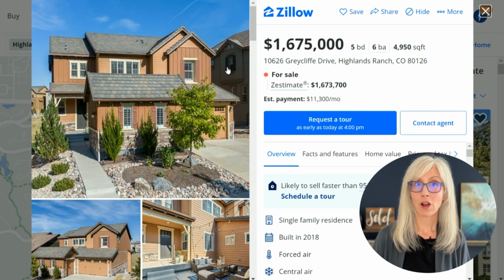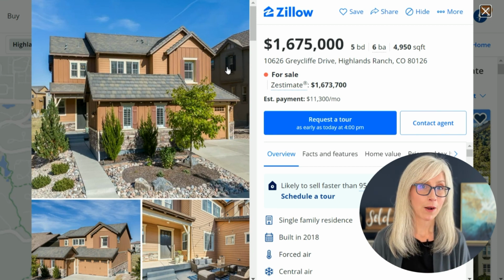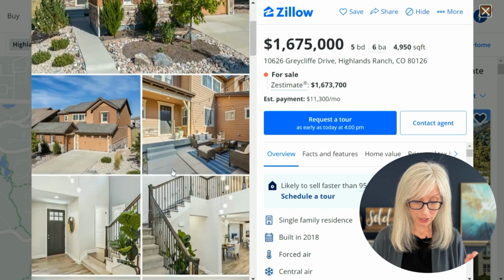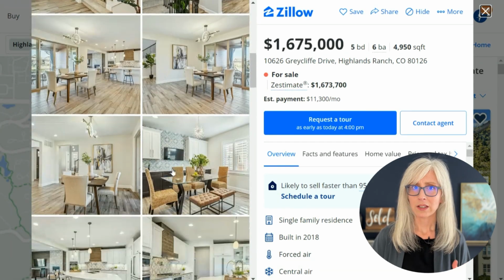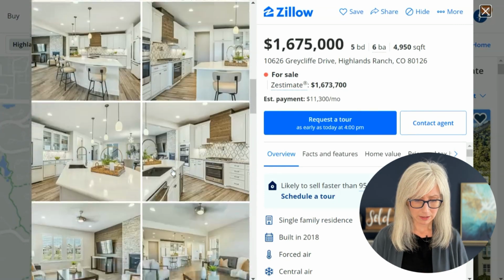But here are some options of what it can look like. We've got a $1.7 million house. Part of the reason for this price point is location. It's in the back country in Highlands Ranch, which is a fantastic gated community. I've done a video on that. You can check that out right up here. But we're looking at this really lovely home. You see nice floors, great open space, nice paint.